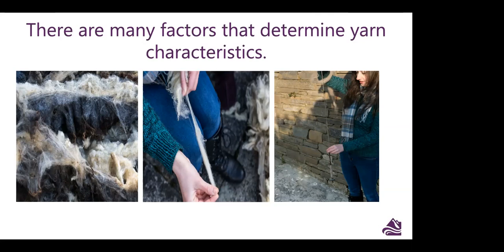For example, fibers with longer staples, the individual filaments that make up the fiber, don't require as much twist to produce a stable thread. So spinning with short stapled fibers like wool required different motions on the part of the spinners to impart enough twist to the fiber.